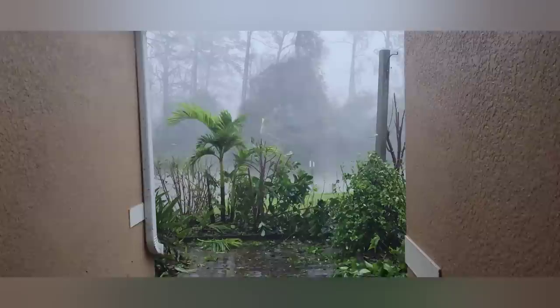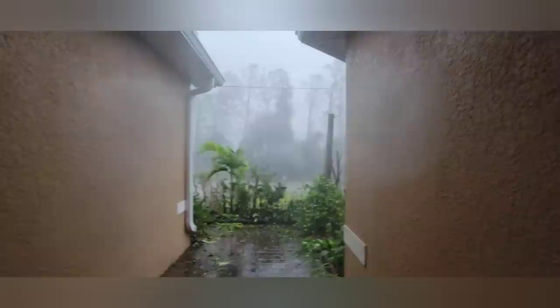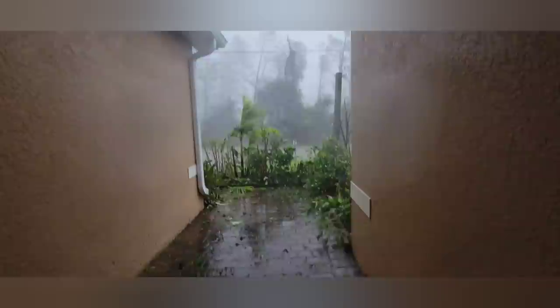The road is a river. I'm gonna try to zoom into it. You can't even see it right now. Thank God, and we're in the high area, actually. Oh, Florida, we're praying for you. That's all I can say.